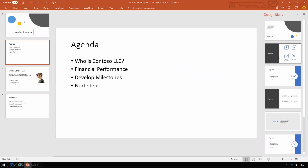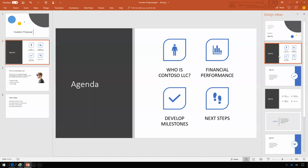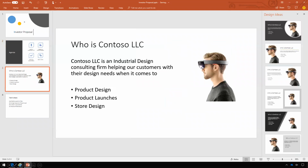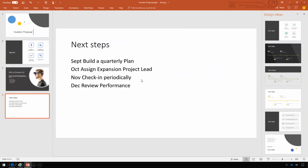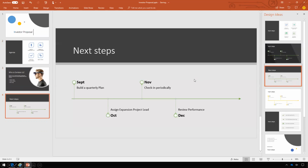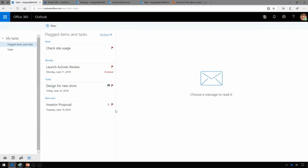But then I'll quickly go to slide 2. I think I like that design for that one. And I think this one looks good here. And we'll go with that. And so now I've got my PowerPoint all nice and spiffy. And the next thing is I'm going to want to maybe share that information, right, with somebody in my office.